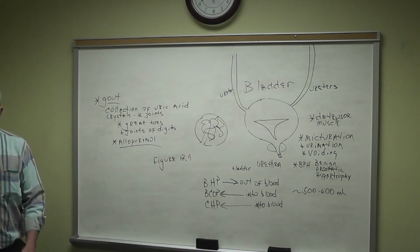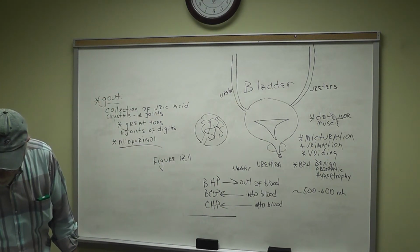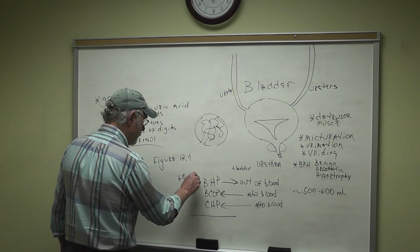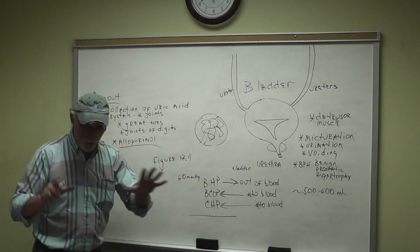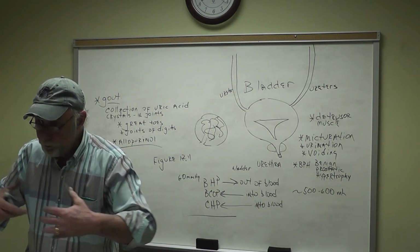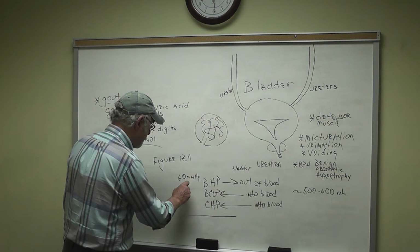In general, under normal circumstances, BHP, blood hydrostatic pressure, will outdo the others. I don't know if they give us any general numbers. All right, 60 millimeters of mercury. So we'll say 60 millimeters of mercury pressure. All right, what's the BCOP? Minus 32. And they say minus to sort of signify a negative pressure. In other words, this pressure is working to push material out. And then there's a pressure on the other side of that capillary that's working to move material back into the blood, okay?